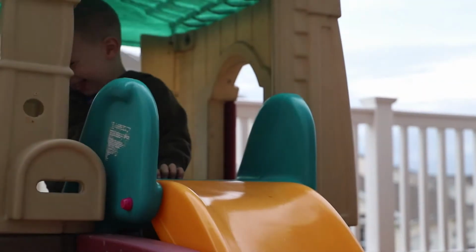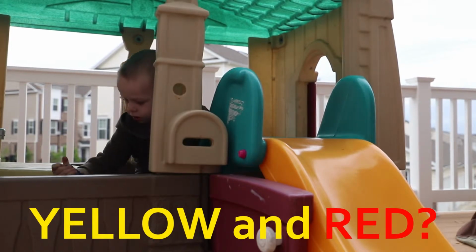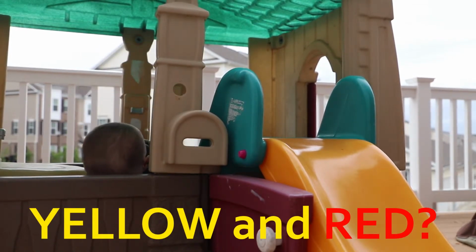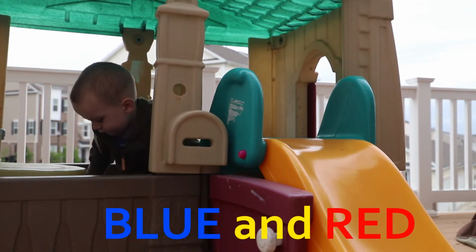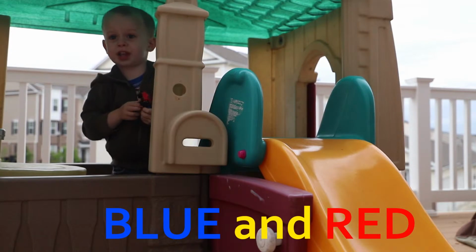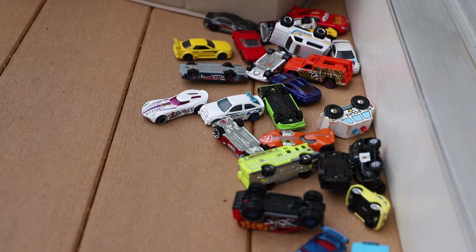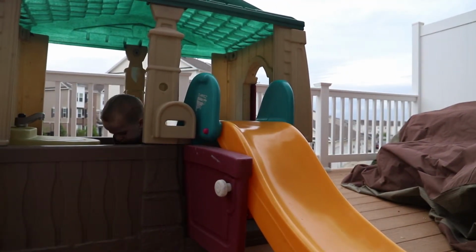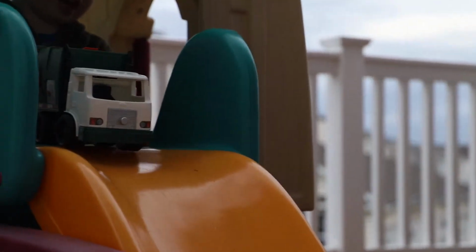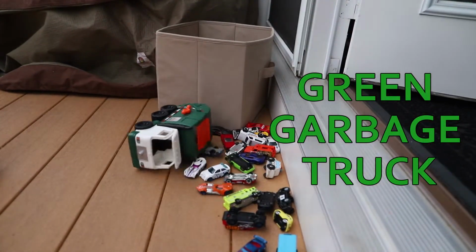Yeah. Can you get two at once? What about a yellow and a red? Are you gonna get a blue? Red. A blue and a red? And what color next? Let's do those two. Woohoo! Ooh, what's that? It's big. It is big. Is that a garbage truck? Yeah. All right. Watch it go down. Whoa.